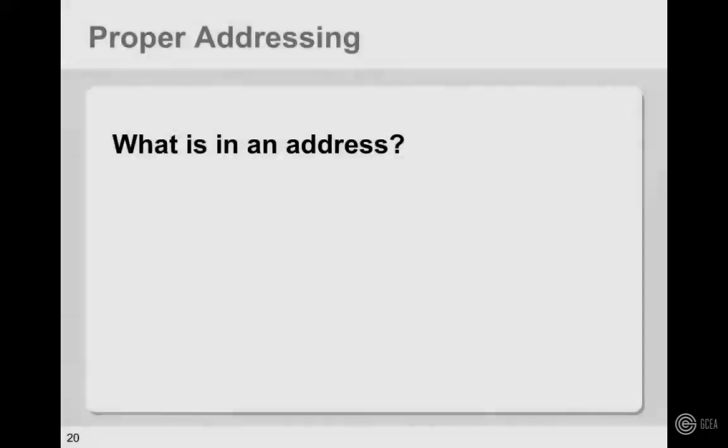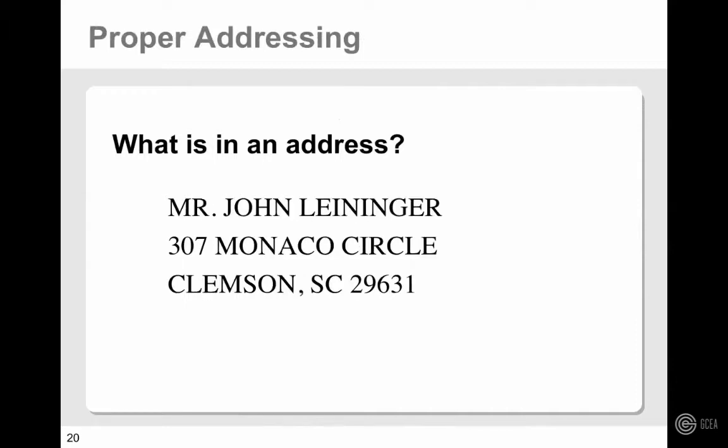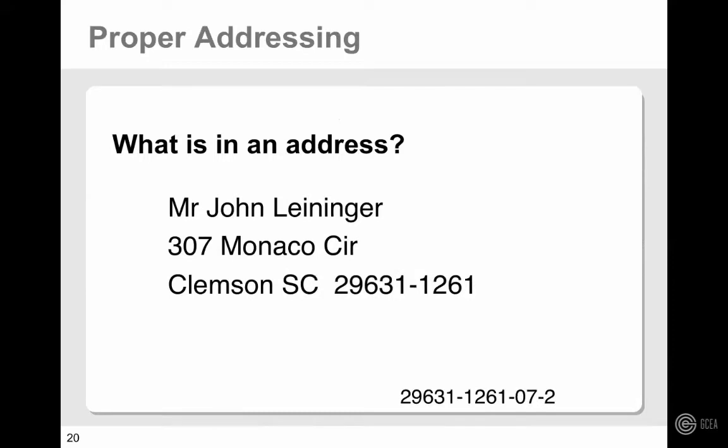What's in an address? So this is my name and address that somebody would normally type. The post office doesn't want any punctuation marks, and they want it in all caps. They also said sans serif. Now we take out the punctuation. I can do it in upper and lowercase. It's not a requirement. It's just a suggestion. And then down in the bottom is my 12. It's actually an 11-digit zip code.